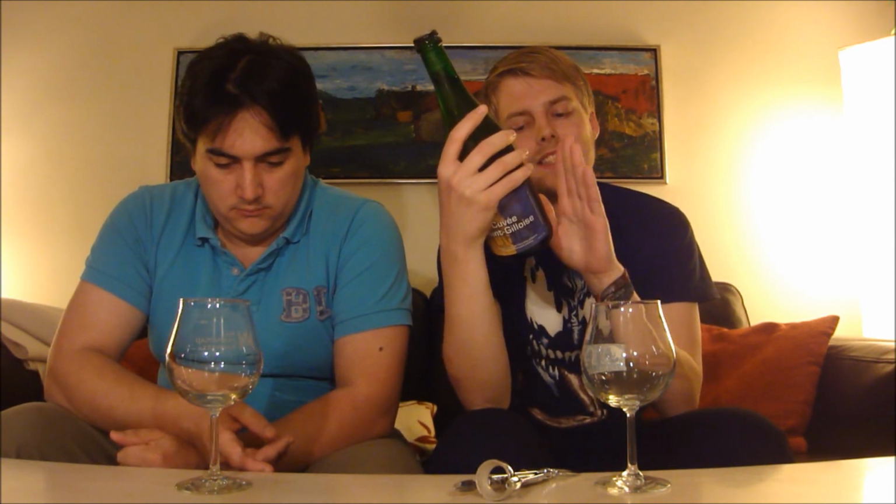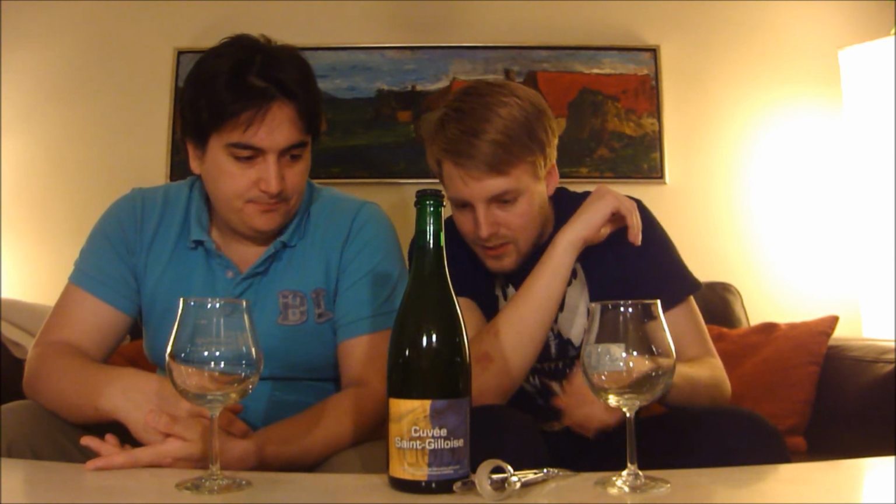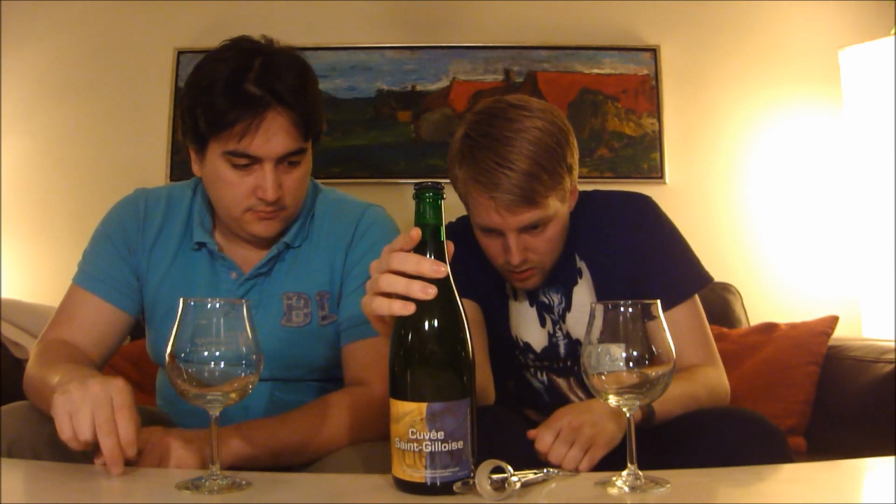Yeah, once a year. And the special thing about this is that this is not a traditional Gueuze, which is usually a blend of old and young Lambic. This is only a blend of 2-year-old Lambics. And then they also dry hop it with Styrian Goldings in the oak cask. So that's quite different. And this is the 2012 release. It was bottled on the 27th of June 2012.